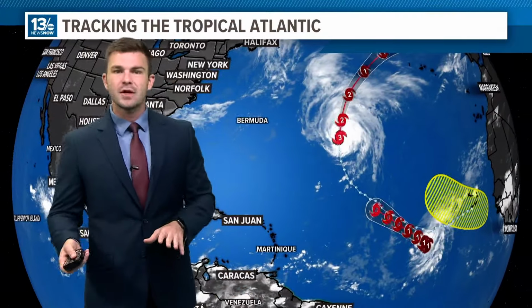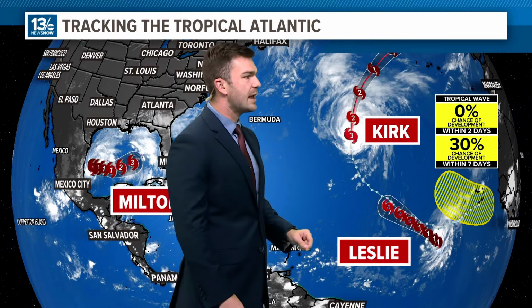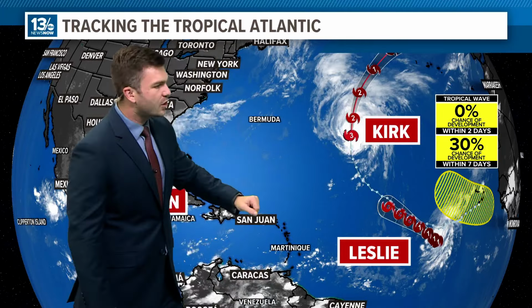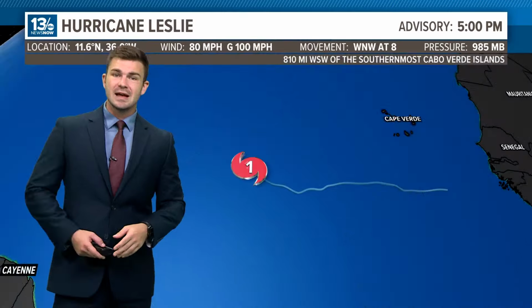But that's not the only thing we're looking at in the Atlantic right now. We have Hurricane Kirk and Hurricane Leslie, a Category 3 for Kirk and a Category 1 for Leslie. And we also have this area in yellow, which has a 30% chance of development within the next week or so. Hurricane Kirk is a major hurricane with 120 mile per hour winds. Luckily, no threat to us here in the United States, but once it becomes a post-tropical storm, it could make its way into Europe, bringing them some gusty winds and heavier rain.